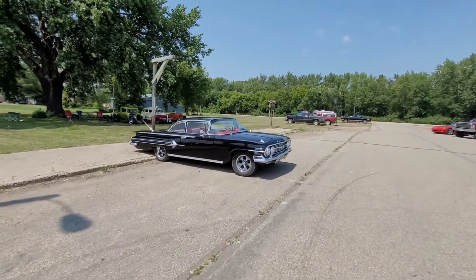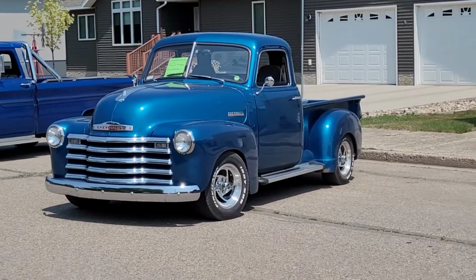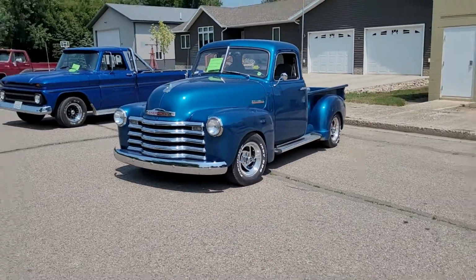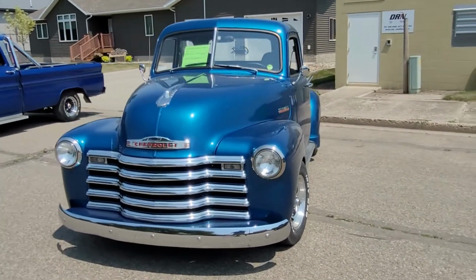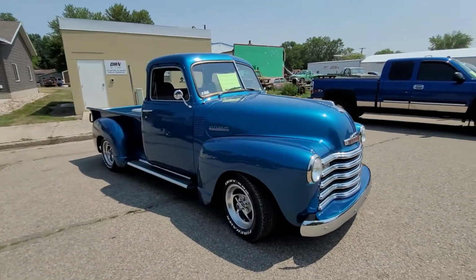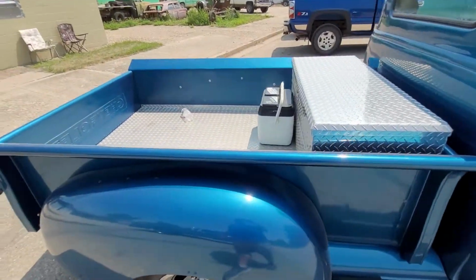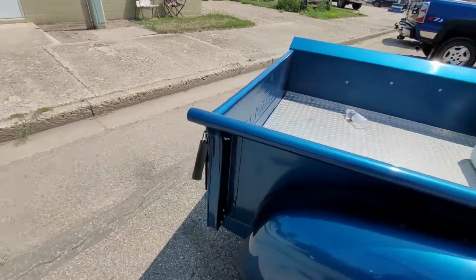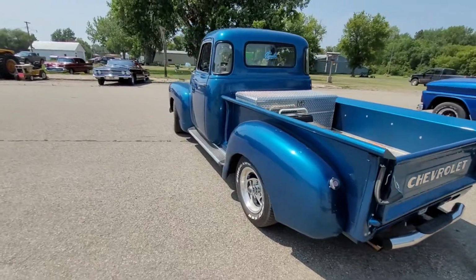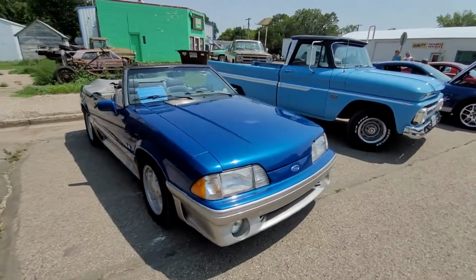Another beautiful Chevy Impala. Got some for later entries down here. This 49 Chevy has got a beautiful front grille on it. Could you imagine trying to find one of those these days? Dropped in the back a little bit. Got the diamond deck bed in it. We sure are lucky to have some nice cars that come out here. 91 Mustang convertible.